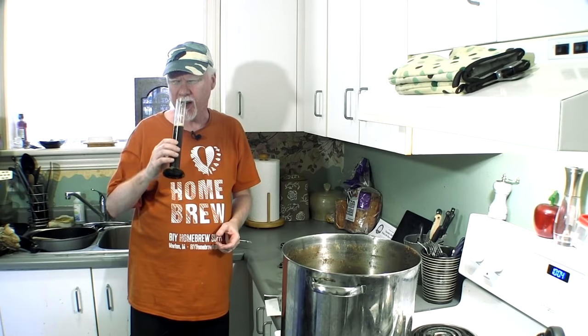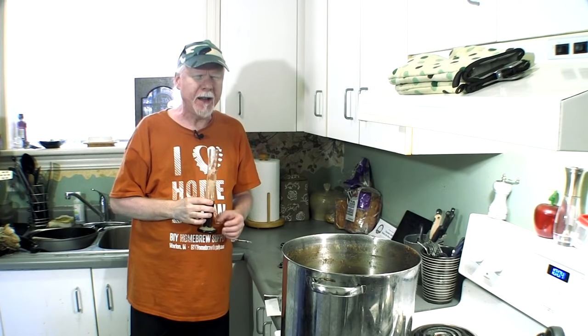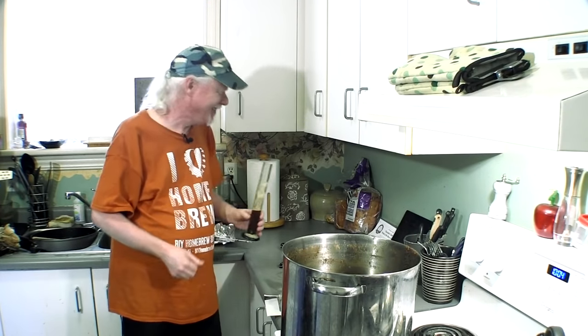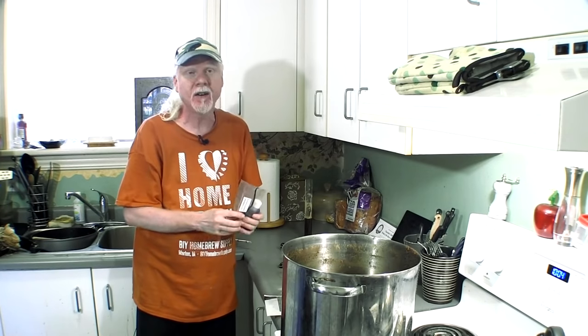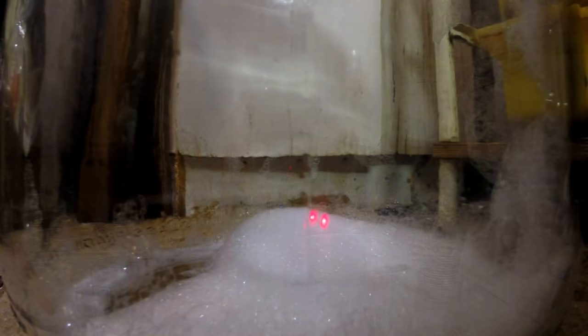Let's give this a try. Oh yeah. Hot particulate there. Nice and sweet. This is gonna be good. It's gonna be good. So we're gonna let that ferment for a week. We'll come back when it's time to do a secondary and we'll show you what we're gonna do with all this stuff.